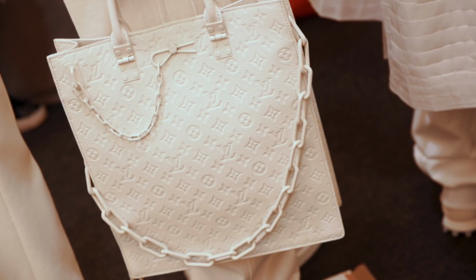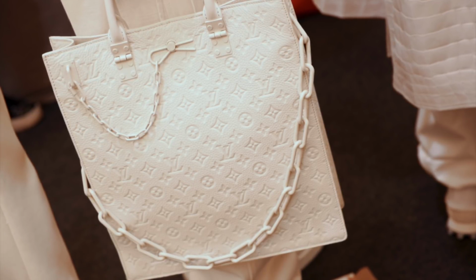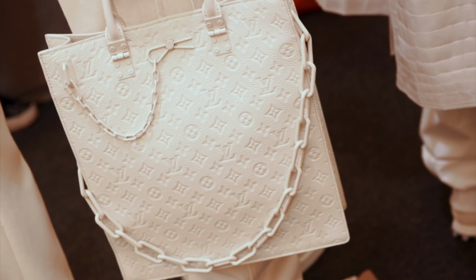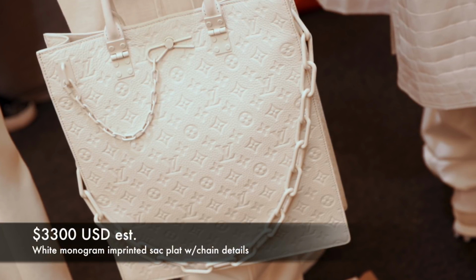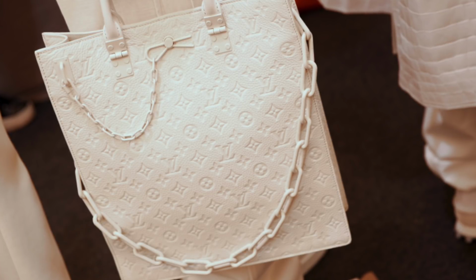Louis Vuitton had a Nomad version of the sac plat, which is their smooth premium leather. So based on the added hardware as well as the chains, I would estimate this at $3,300, which is a couple hundred dollars more than the existing Nomad sac plat.